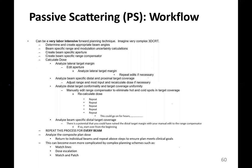Calculate dose. Analyze lateral target margin, edit apertures, analyze lateral target margin, repeat edits if necessary, analyze beam specific distal and proximal target coverage, adjust range and mod input and recalculate dose if necessary, analyze distal target conformity and target coverage uniformity. Manually edit all those things. Edit range compensators to eliminate hot and cold spots in target coverage. Recalculate dose, repeat. This could go on for hours.